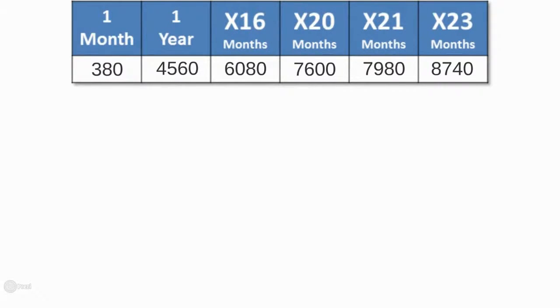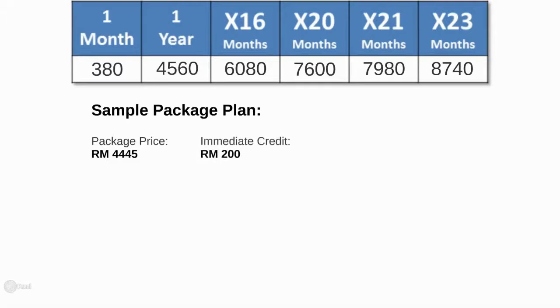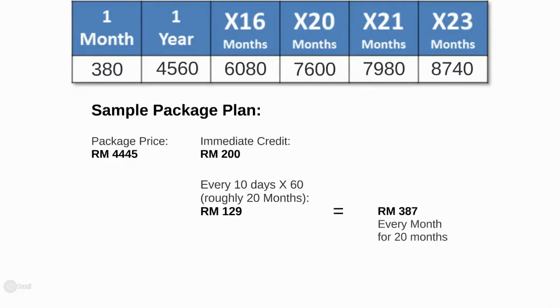I would first select a package that makes sense for my bills. There are many to choose from, but the package I'm going to use for our example is one of the 20-month packages, which has a price tag of 4,445 ringgit. The moment I activate this package, I will receive 200 ringgit in my account to pay my bills. Then, every 10 days, which is called a cycle, for 60 cycles I would receive 129 ringgit. In other words, I would receive 387 ringgit every month for 20 months to pay my bills.